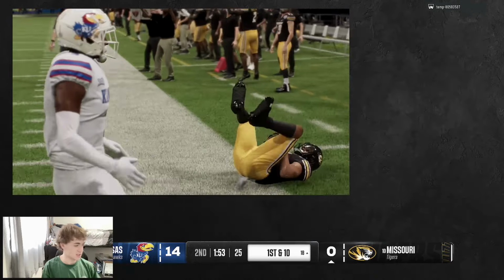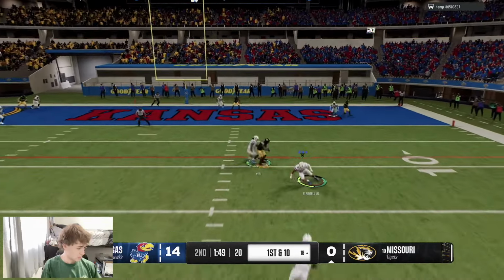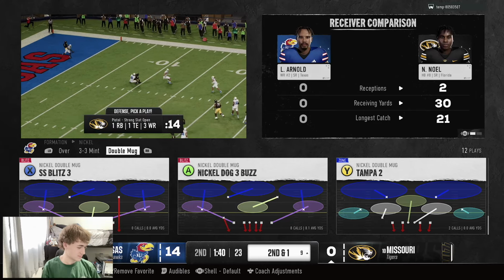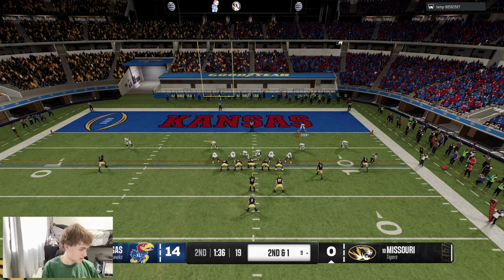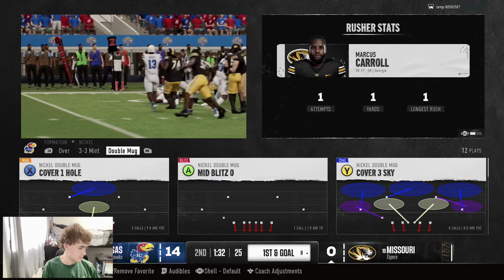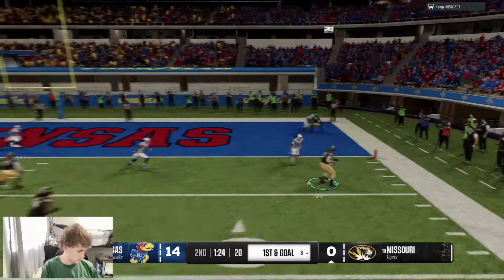He hasn't thrown over the top once, really. Oh no, we're stuck on the wrong guy. Oh my god! If I'm not on the D-line, that's the easiest pick ever. Alright, let's go, man. Not getting much pressure at the moment. That's a good user tackle.